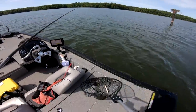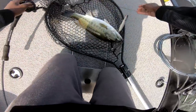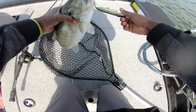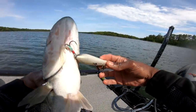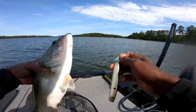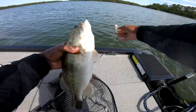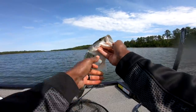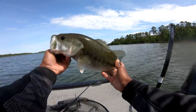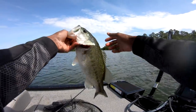That is a good one. Big bait post spawn fish. Big old honking top water. He had one hook in the bottom of his head, dude. Look at that. I gotta say, man, those Berkley Fusion hooks, the real deal. Dude, that is a fat post-spawn fish eating up on big baits, big shad. They like that big stuff this time of year.